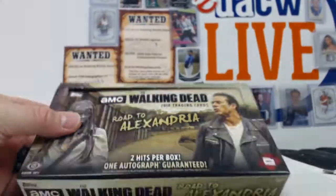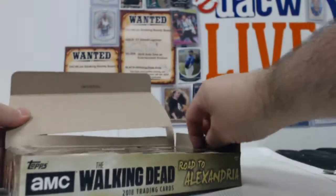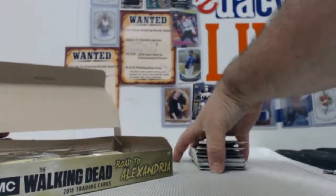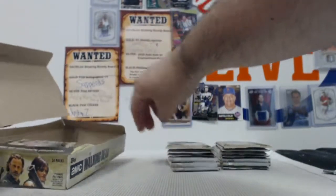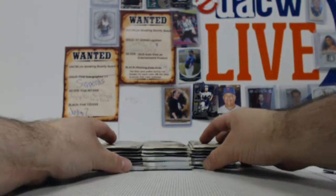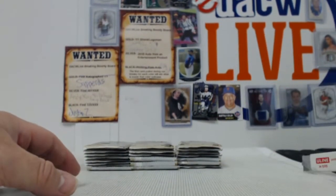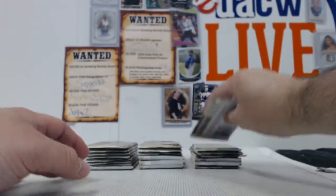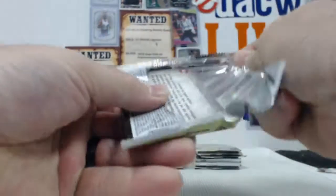So this is pretty cool because we're going from seasons 1 through 7. So like I said, it's got a pretty diverse checklist for Walking Dead, which is nice. They've gone back and they've gotten autographs for like Shane and Lori Grimes. They're in it again. No Andrew Lincoln, but maybe at some point he will pop up.